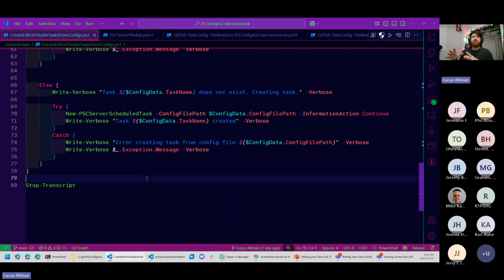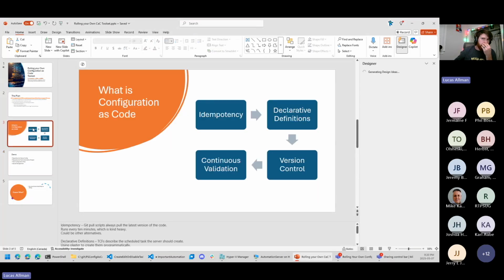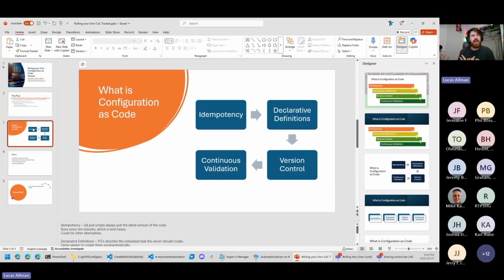That alone gives us the basis for something that's configuration as code. Let's go back to our little slide here. And let's talk about what is configuration as code and how does this fit? Well, if you have a description of your scheduled tasks and you are able to pull the credential from a secret store on the server itself, and you're able to run a script that on a regular basis is going to be culling scheduled tasks that aren't needed anymore and adding new ones and updating it with the latest version of the code, congratulations, you're using configuration as code.